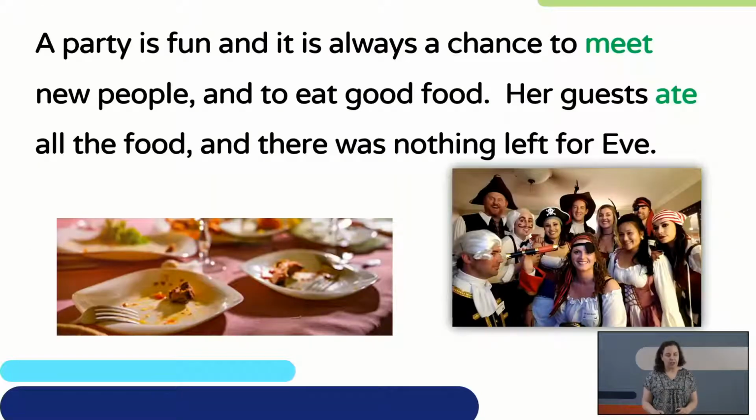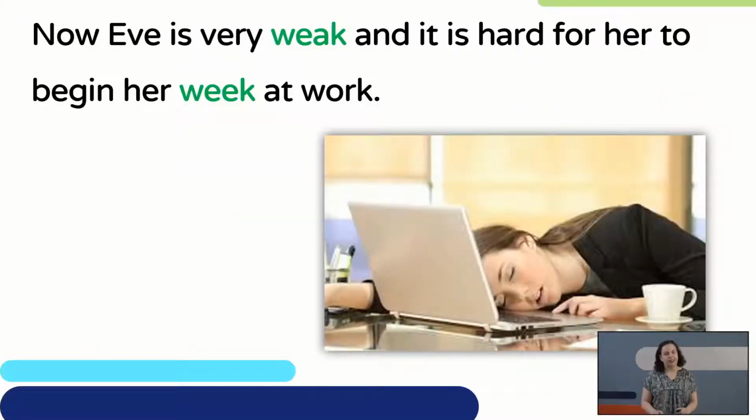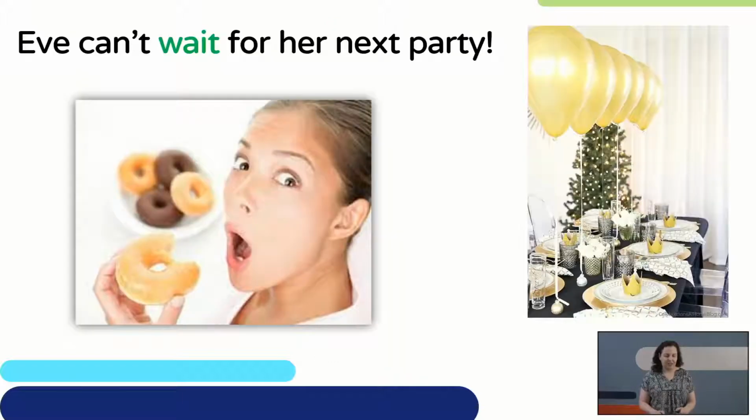A party is fun and it is always a chance to meet new people. להכיר אנשים חדשים. And to eat good food. Her guests ate all the food. Look, they left the empty plates and there was nothing left for Eve. Now Eve is very weak. And it is hard for her to begin her week at work because she probably didn't have food last night. Eve can't wait for her next party.